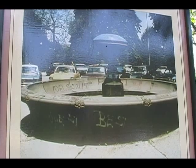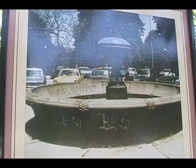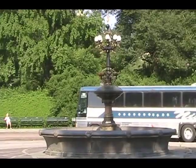This is actually a picture of the Cherry Hill Plaza before it was restored. As you can see, it was pretty ghetto. It was restored in 1980, and today it looks like this.